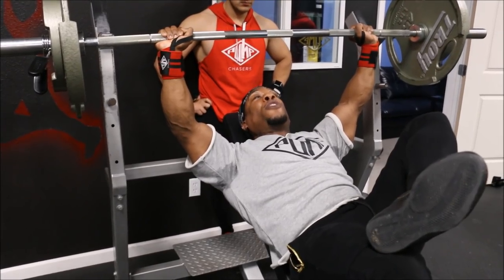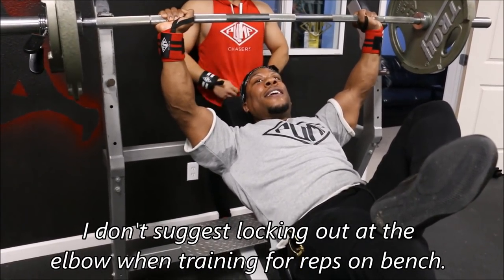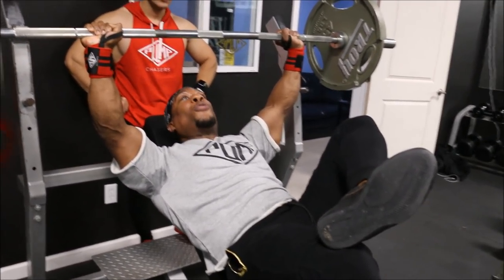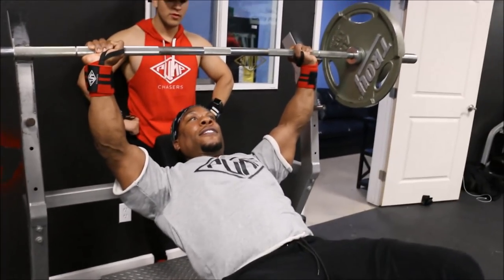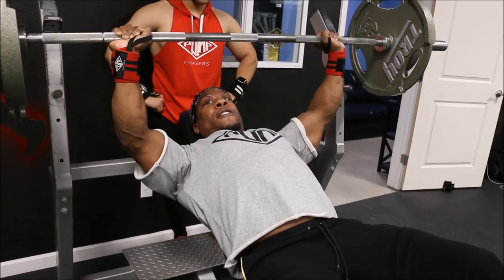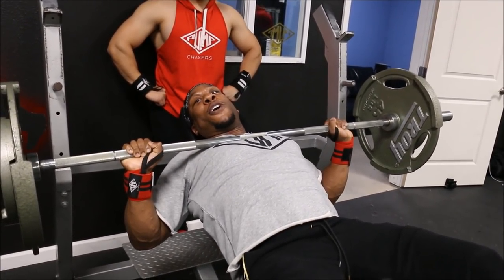You want to fully contract your pecs? Do dumbbells. Do some cable flies. This is a mass builder to put tension and stress on the muscles. Don't lock out like this. So look at this. I come down here, and I come up right there. So all you shit talkers, shut up, okay? I'm a trainer here, okay?